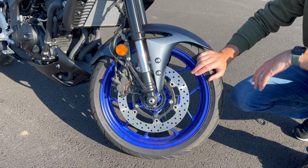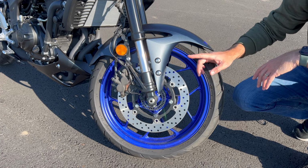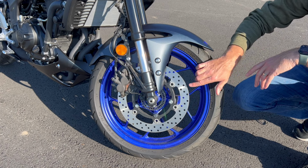A lot of times on entry-level bikes, they cheap out and make it look cheap. This doesn't look cheap at all. Now, where you will see some differences is in the brakes. You have a single disc brake here instead of a double disc brake.